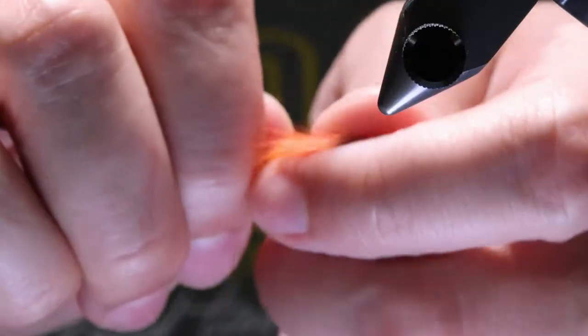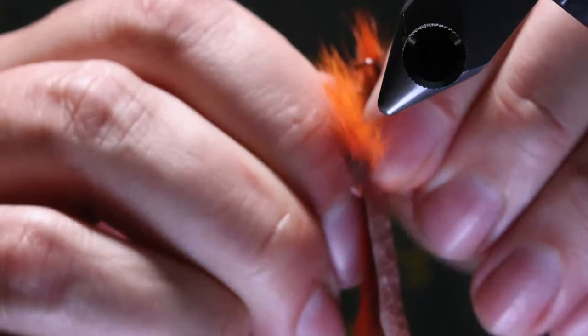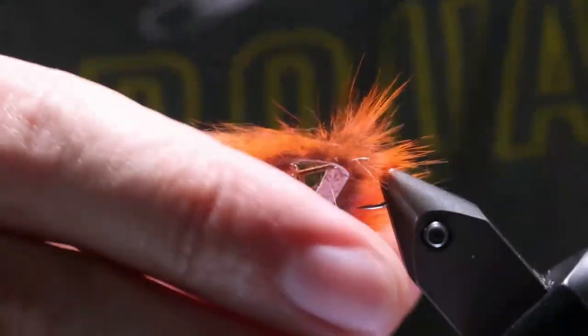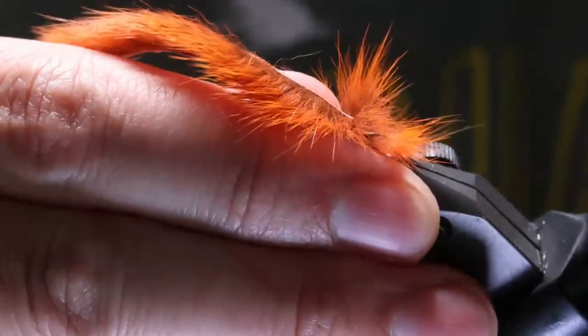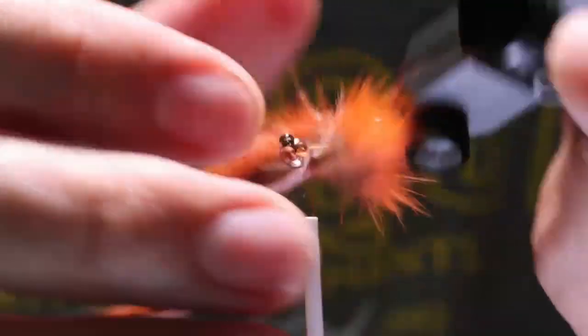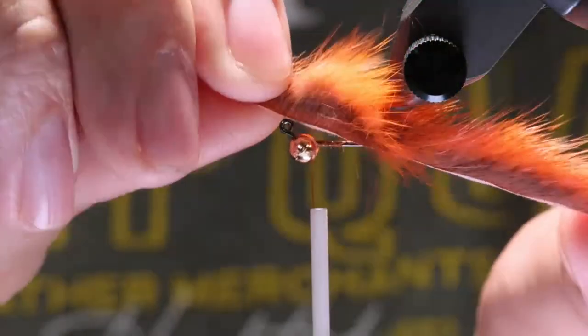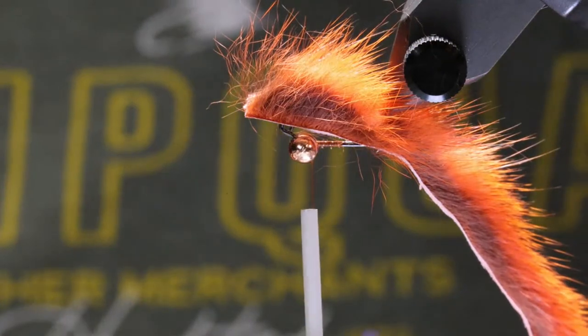So we've got our hide stabbed. I'll put it back in the vise. That's a really crappy way to put it in the vise, isn't it? It's a good way to damage your jaws. All right, so I'll pull this back, make sure I've got enough coming up front. So we're good. I won't leave that tail super long.